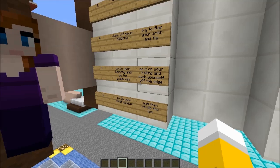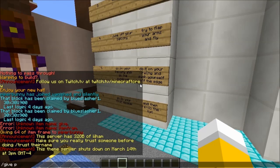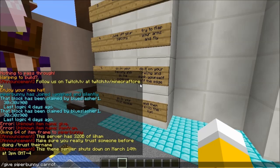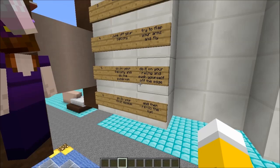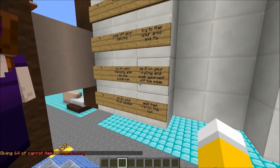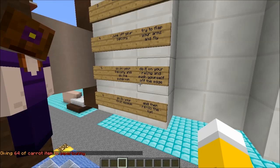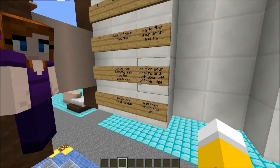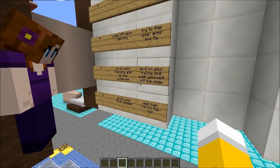Step number four. Probably don't try this at home. Jump off your balcony, try to flap your arms and fly. You probably won't fly, so yeah. Step number five. Go on your balcony and do the Superman. Do it on your railing and push yourself off the edge. Again, I wouldn't advise that.